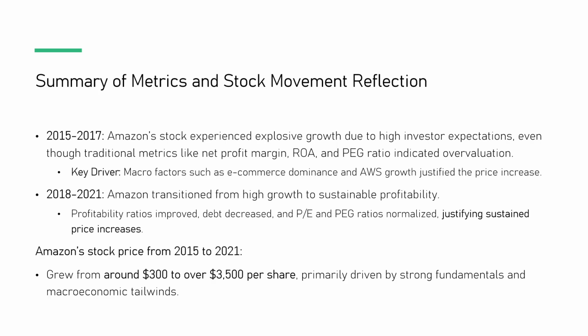During this period, Amazon's stock price rose from around $300 to over $3,500 per share, fueled by strong fundamentals and macroeconomic tailwinds. This highlights how traders must analyze both financial metrics and broader market trends to identify high-potential stocks.